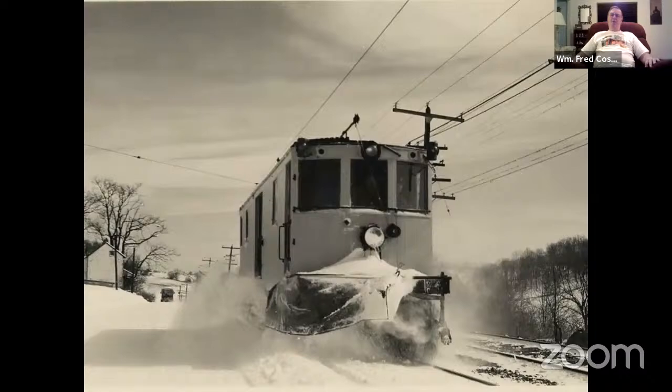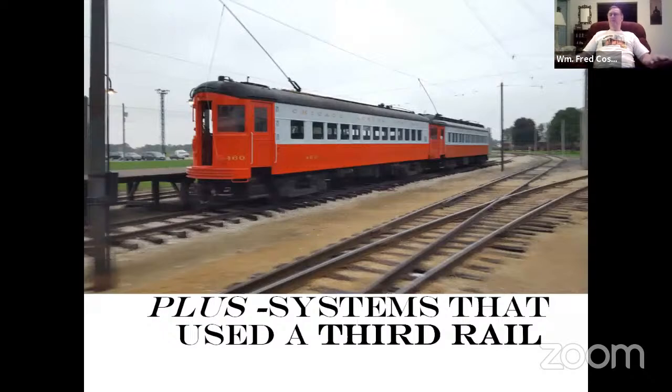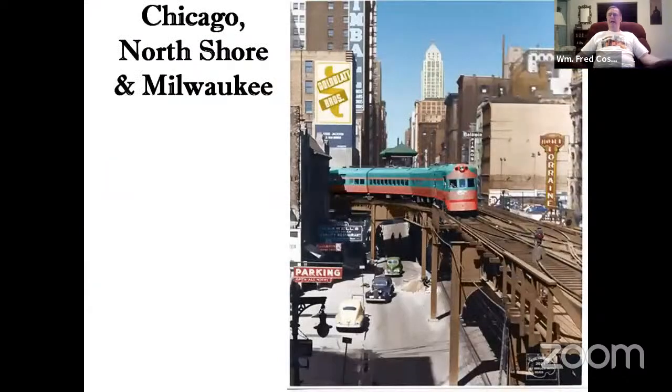This is a snow sweeper. This is a line car. And a steeple cab. So that's just some of the various equipment you may find at an interurban or a trolley place. Plus, for those of you who are scared of the overhead wire, which is really nothing to be scared about, we're going to talk about systems that use the third rail, like the Chicago, Aurora, and Elgin. The Norristown line that used the famous bullet cars, and it's still in service today. Of course, the North Shore line and Chicago Transit.